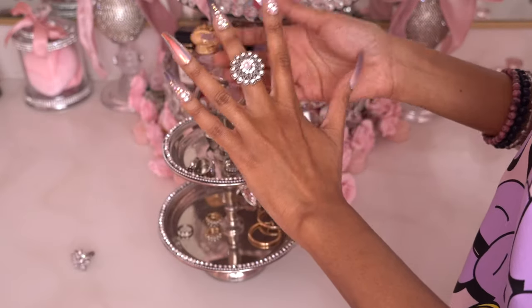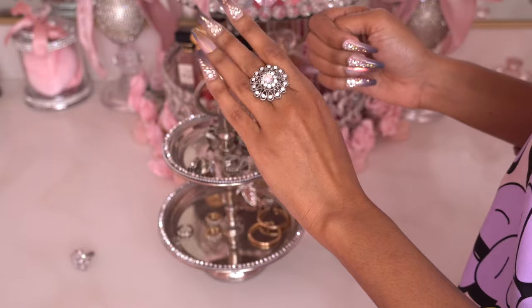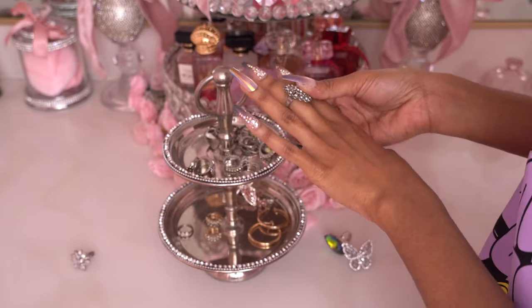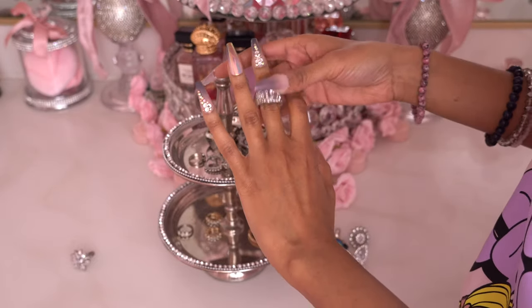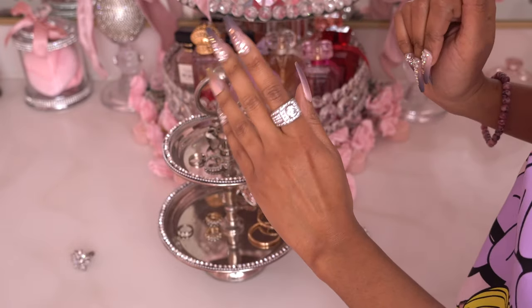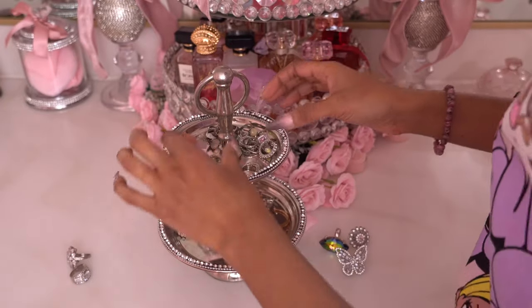Okay. This one actually does fit quite well, and I like it only because it looks like lace. Where would I wear this to? Not sure, but I'm gonna keep it for now. This one kind of reminds me of a ring for a man, honestly. I don't mind it because it's giving gangsta, but it's just too big for me. So that one goes.